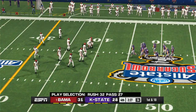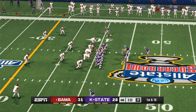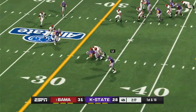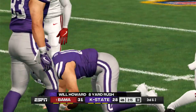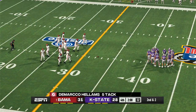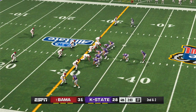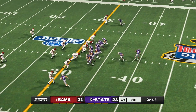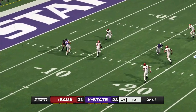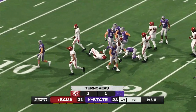First and 10. Ball on the 40-yard line. He's tackled at the 32-yard line. That's a gain of 8 on the play. That makes it 2nd and 2. A little more than 2 minutes to go in the 4th quarter. Fires in a hurry. Interception. And he tackles him hard at the 16-yard line.